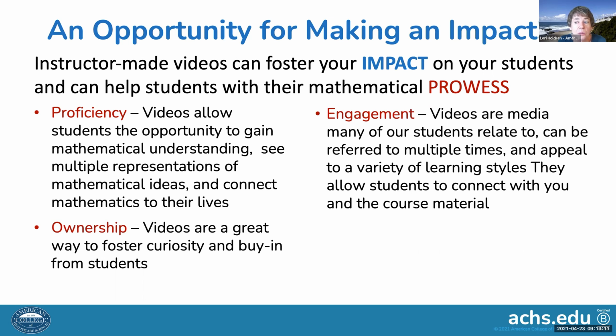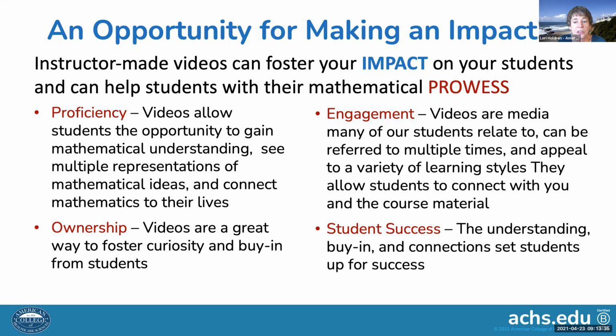They can watch them multiple times if they need to. That helps students with various needs. I have students with dyslexia and other learning disabilities, and they find being able to go back and pause and think about it when they're watching a video very helpful. So it definitely helps students with a variety of learning styles, and it allows them to connect with you and the course material. And all those together promote student success. If we can get the students buying in, understanding the material, seeing connections, then they're going to be more successful in our courses.